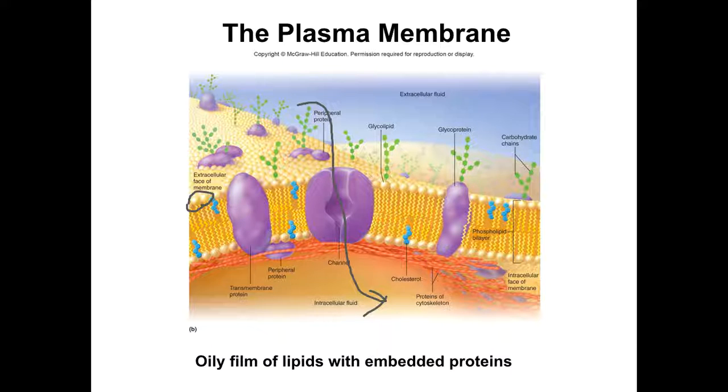You can see here these peripheral proteins stuck to the surface of the cell. Note that outside of the cell, the glycolipids all face outside of the cell. That's so that the cell can be identified, right? You don't need glycolipids facing the inside of the cell. The cell already knows that the inside is part of the cell.